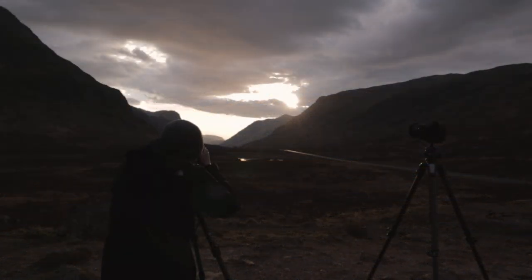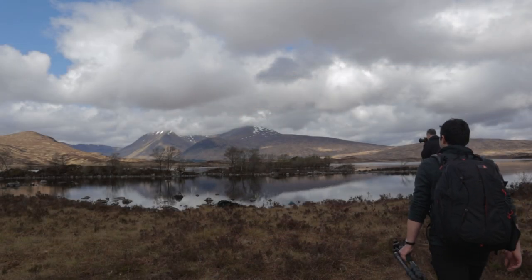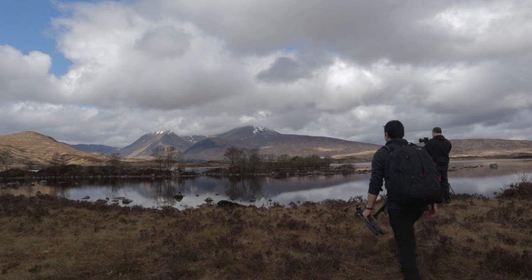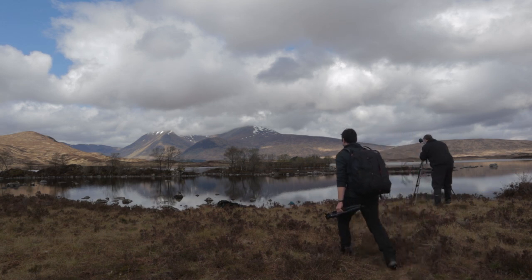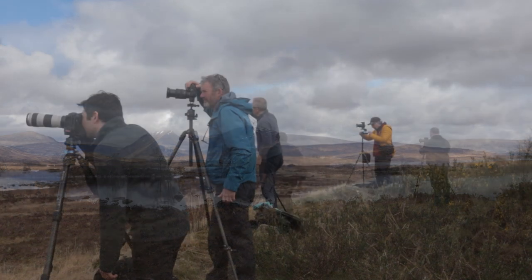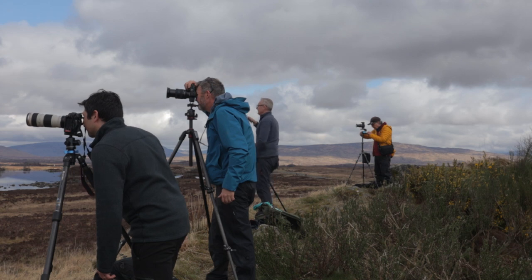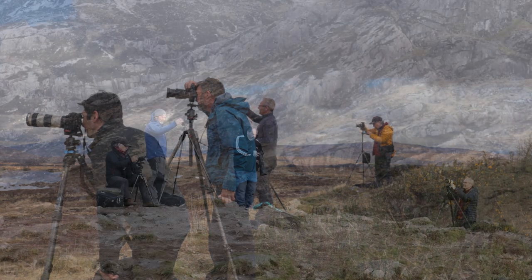Although I love the solitude of landscape photography, sometimes there's nothing better than spending quality time in the outdoors with a few friends, having fun and exploring some new locations. So when my friends from the Photography Pubcast got in touch to say they'd be in Glencoe for the weekend, I jumped at the chance to spend a few days with them in one of the most dramatic landscapes that the UK has to offer.